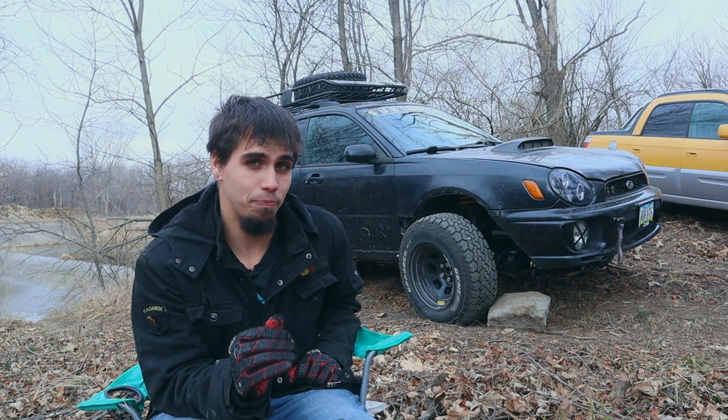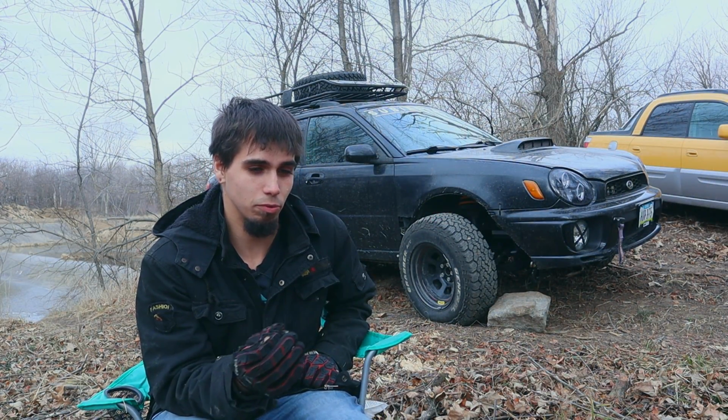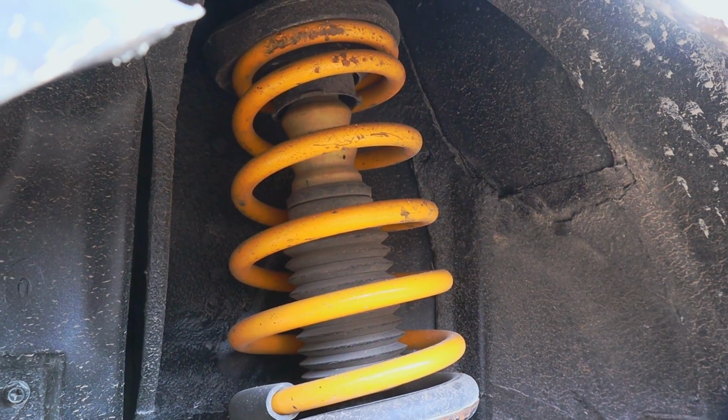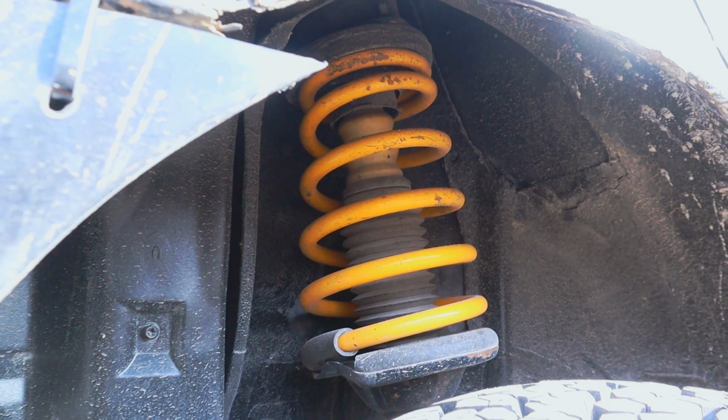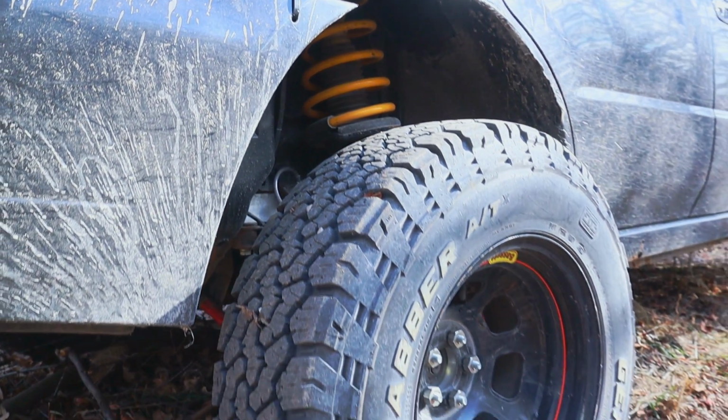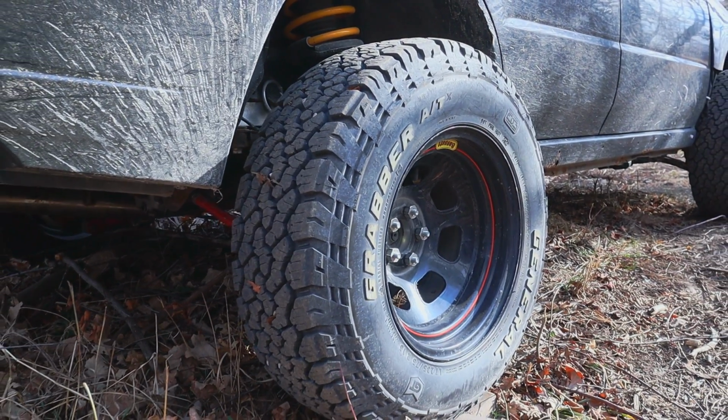So I started out with Forester struts. I started doing some research, and I found out that Forester struts are compatible. So I bought a set of cheap Amazon, eBay Forester struts, put them on, and instantly, 1.5 to 2 inches of lift. And that's kind of how it started.